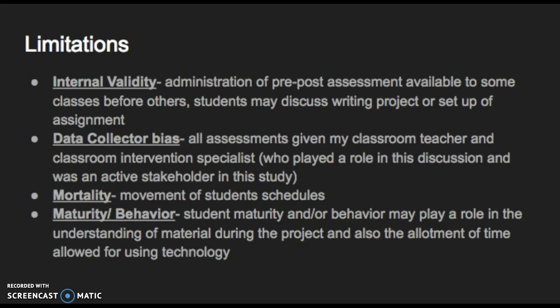Mortality, movement of student schedules, maturity and behavior. Student maturity and/or behavior may play a role in the understanding of material during the project, and also the allotment of time allowed for using technology.